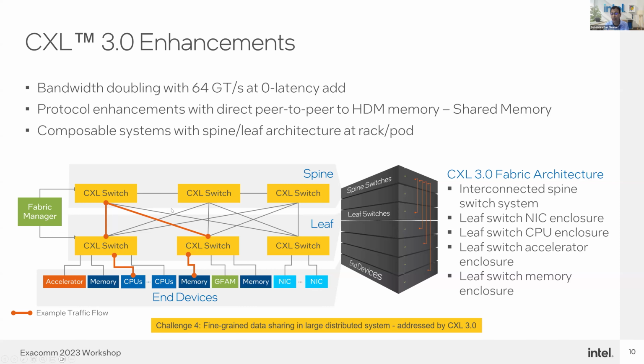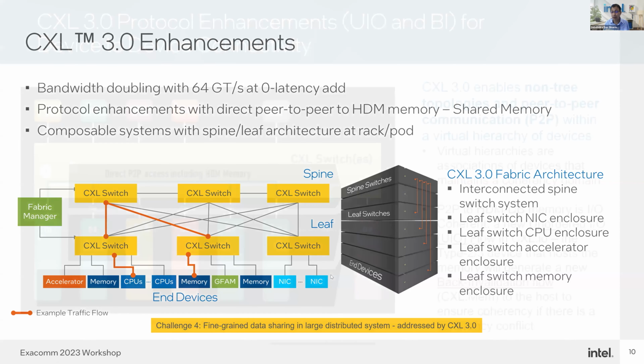So you can have multiple entities, multiple ports that are interconnected to each other. We have the notion of unordered I/O. A lot of these things. We have the notion of coherent shared memory across multiple independent domains, right? Server domains. So that's basically what we did. And it is to effectively make sure that we are ready to be a backside fabric to supporting large distributed systems. And that's what we addressed with CXL 3.0.